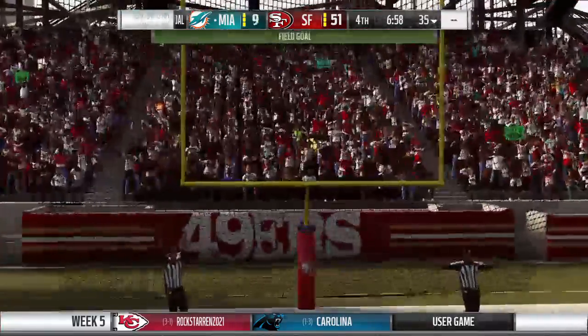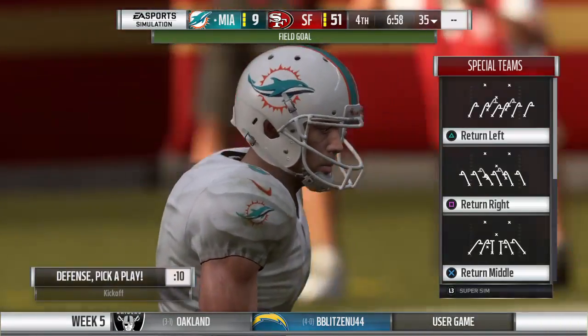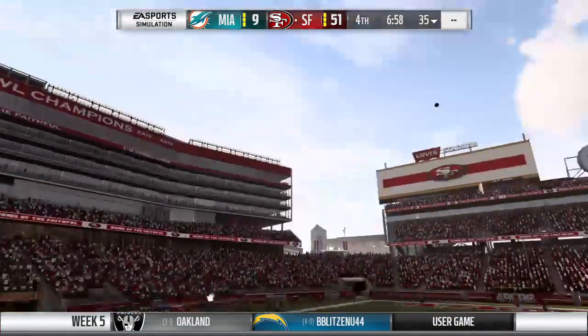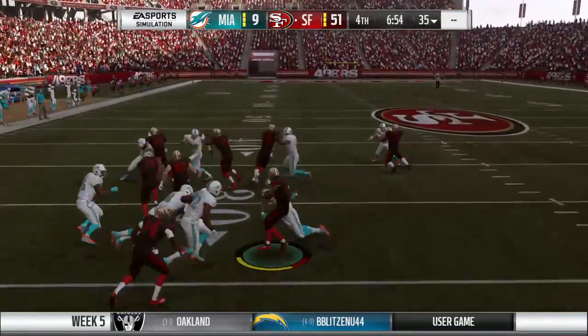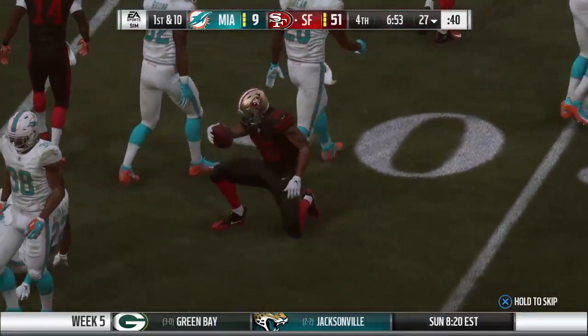And Crosby puts it through, and the Dolphins are going to be forced to settle for 3. Well, in the grand scheme of things, those 3 points likely not going to matter much, but I guess they get a little closer, a little more respectability. Yeah, you're exactly right. They've been outplayed all game long, but like my mom used to tell me all the time before I went out, dress up a little bit, son. Make yourself respectable. And that's what they're doing here. They're just dressing up the final score.